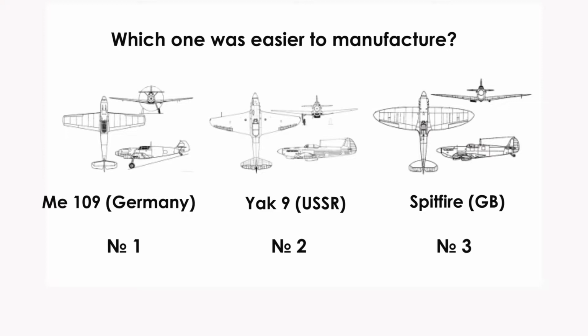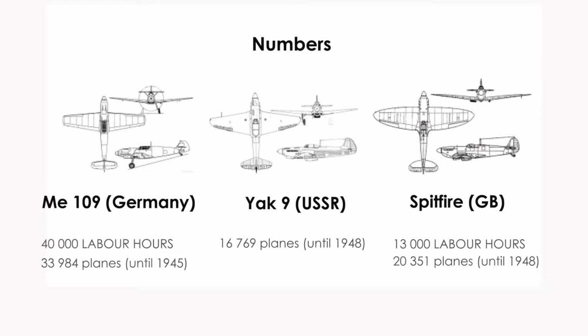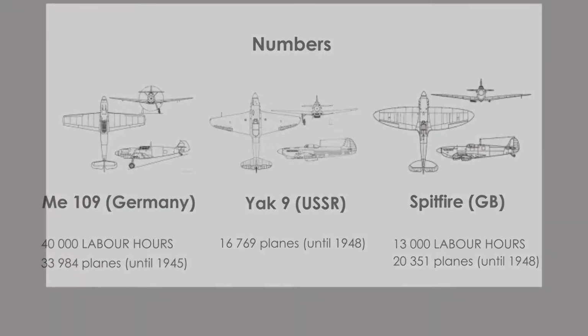The consequences were really impressive. And here are the numbers. Messerschmitt required just 1/3 of the Spitfire time to be manufactured. 1/3. Thus, there were almost twice as many Messerschmitts in the sky, produced over an even shorter period of time.